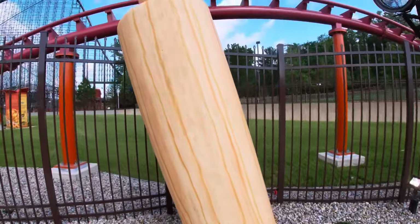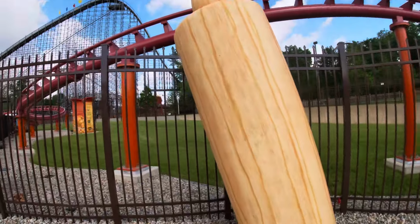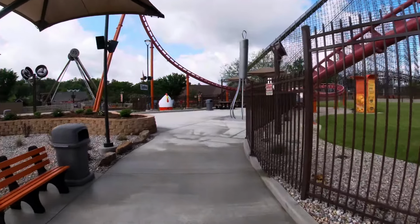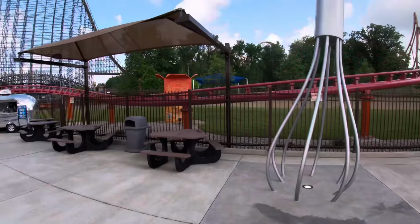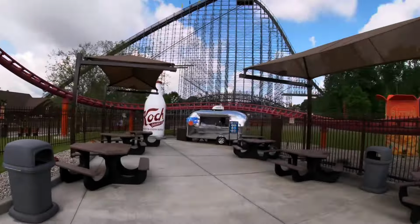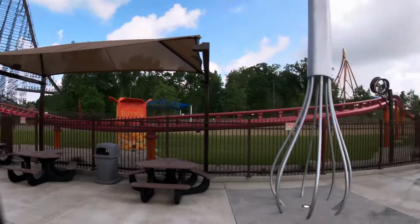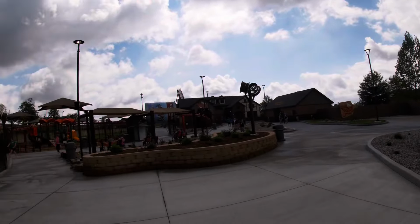And of course, here in the yard area, you got the ginormous kitchen supplies, this big old rolling pin. You got a whisk over there, all kinds of stuff over here. Really cool touches to the theming. You've got even more seating back here towards the spike as well. This looks like some type of a food cart back here. So a lot of seating and areas over here where you can wait while people are riding.